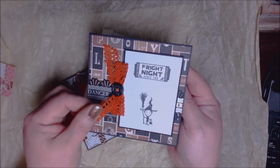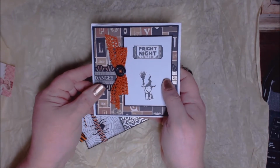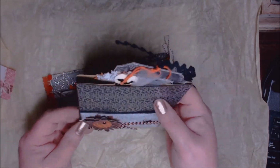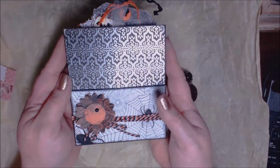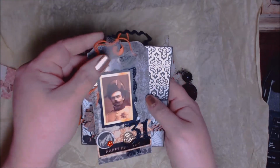Beautiful little lacy orange, sort of a rust color, beautiful color. Yay, a card I can use for someone. Great little things to deliver cookies with on Fright Night. Oh, cute! It's a little gift pack. Look at it. It's a little one. I love it. Perfect.